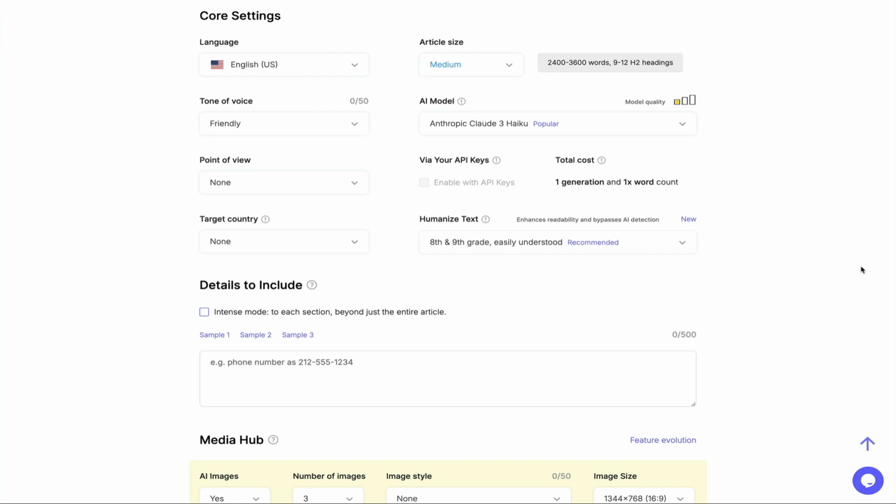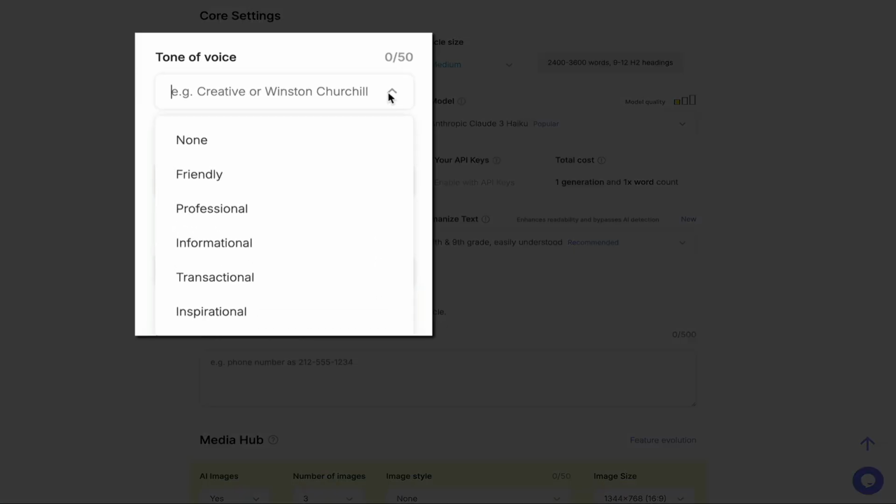Next is the tone of voice, and this allows you to customize the style and tone of your content to match your brand or audience's preferences. This feature lets you choose from various tones such as friendly, professional, informational, etc., ensuring that the generated content aligns with the desired communication style. And by adjusting the tone of voice, you can create content that resonates more effectively with your readers, whether you're aiming for a professional tone for business blogs or a more casual and friendly tone for lifestyle content. And for this example, I'm going to go with an informational tone of voice.